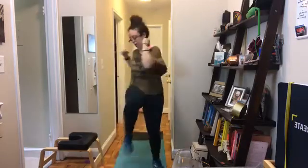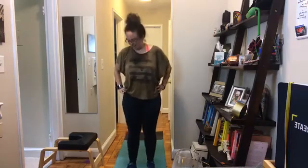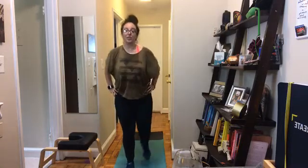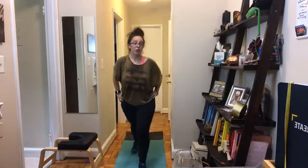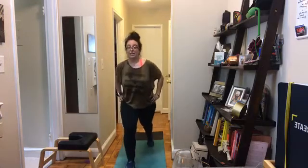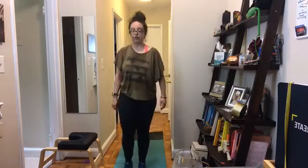Way to go. 3, 2, 1. Next, lunges. So if you only did the right side last time, because I forgot to tell you we were switching, do the left side this time. 3, 2, 1. If you find that the forward lunge is really challenging for you, try the reverse lunge, just stepping back, in which case you'll have your weight still in the heel and then the ball of the foot.